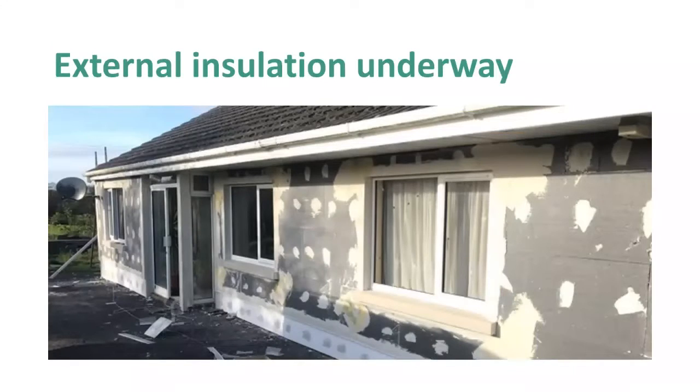The windows were located at the outside edge of the existing structure, and that gave us the opportunity to reduce the thermal bridging around the windows and doors themselves. You move to the next slide now. The next slide is the external insulation applied to the building.